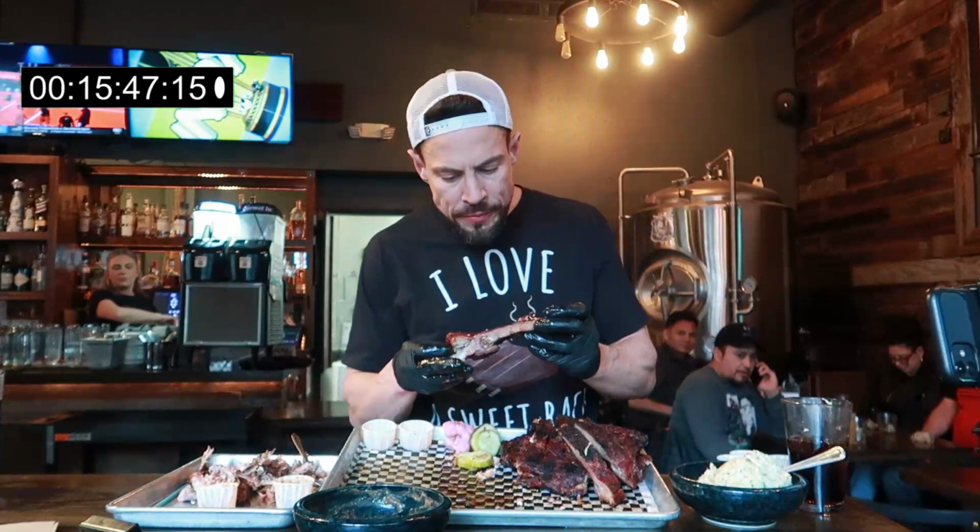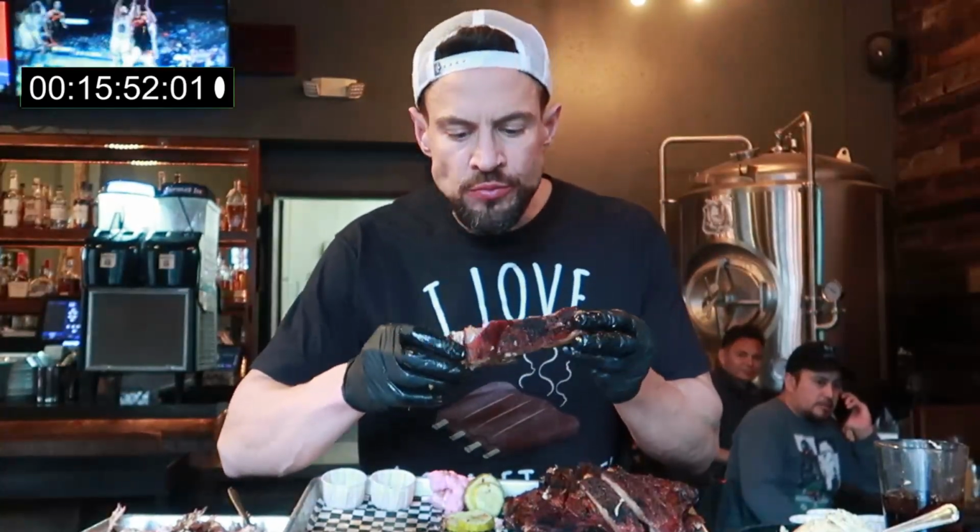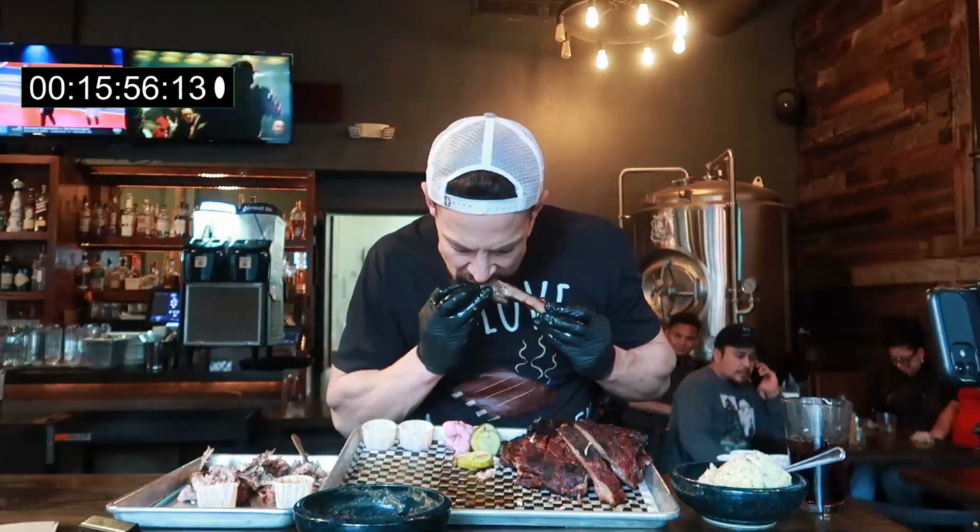All right, so onto these ribs. These are very hearty ribs. We got a nice crisp on the outside. I can tell that they're nice and juicy on the inside. Go, woo!